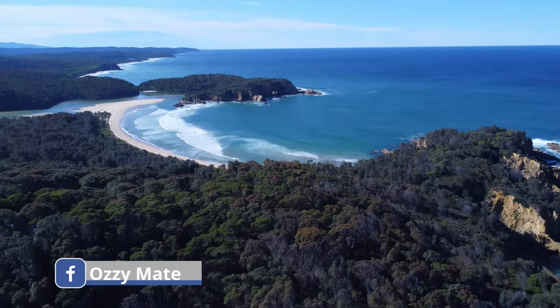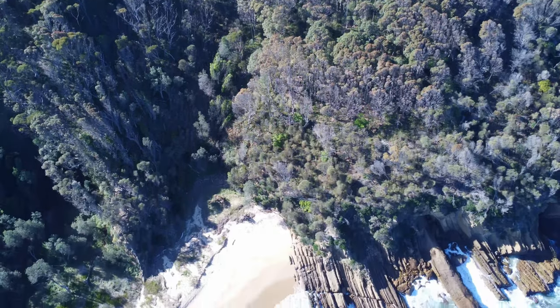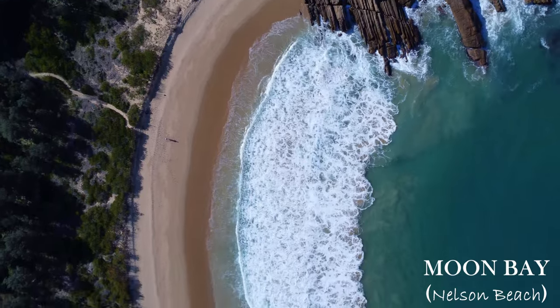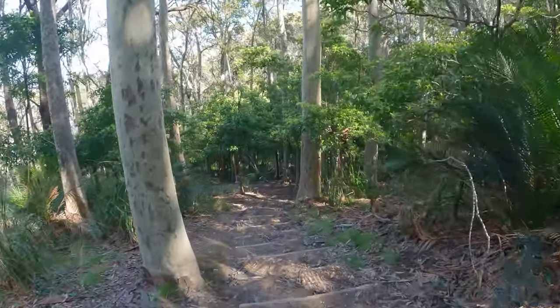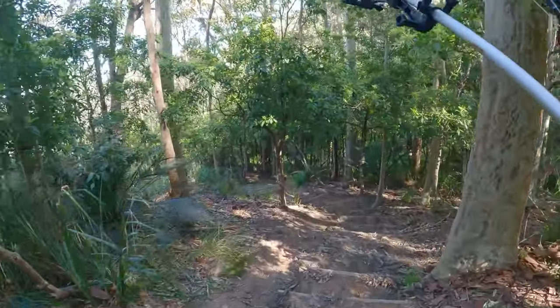Last time I did some surf fishing in Tatra and it was a very successful day. So I'm a bit nervous for this episode because I'm heading to a brand new, beautiful place, Nelson Beach. It is 30 minutes away. Not only that, the road is along the forest, so it's very hard to reach the beach. So today is the day. Let's see what we can catch today. Let's get out there.